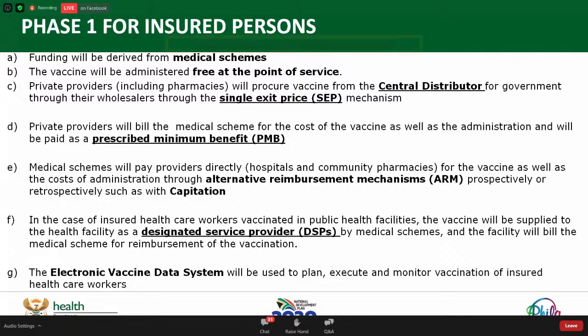Providers in the private sector will bill medical schemes for the cost of the vaccines, as well as the administration fee, and will be paid through what we call a prescribed minimum benefit. The prescribed minimum benefit is described and contained in the Medical Schemes Act, and it's one of the mechanisms for paying for benefits.